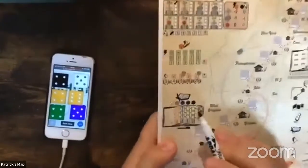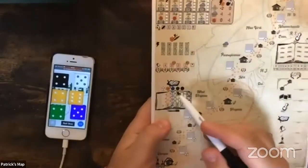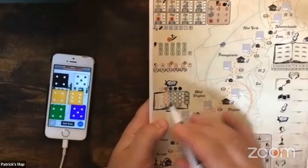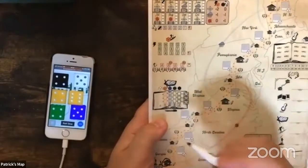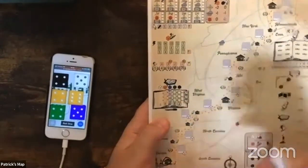Let me erase that. The final action that I need to mention is the journal. On the middle left of your map, you'll see a journal. This has a column for each of the five colors: black, white, orange, green, and blue.